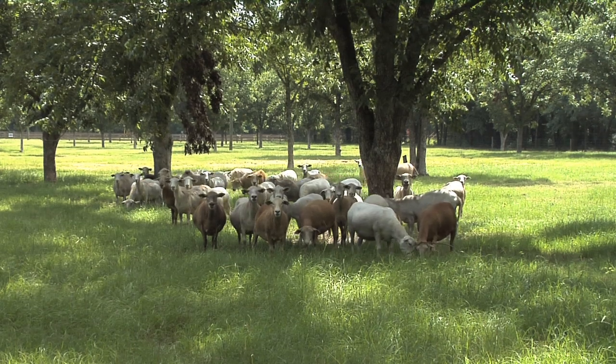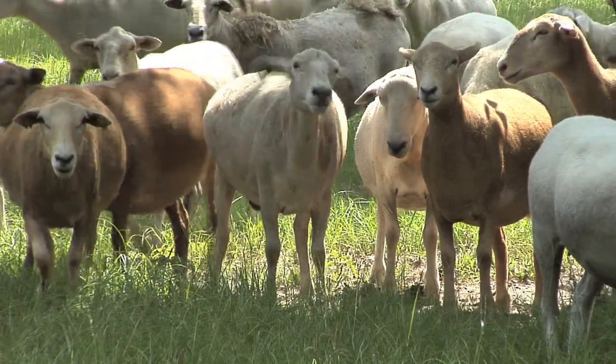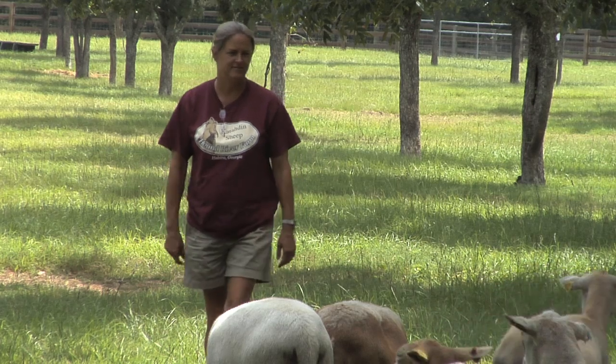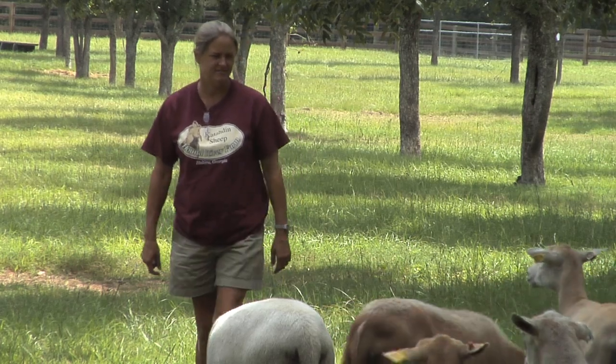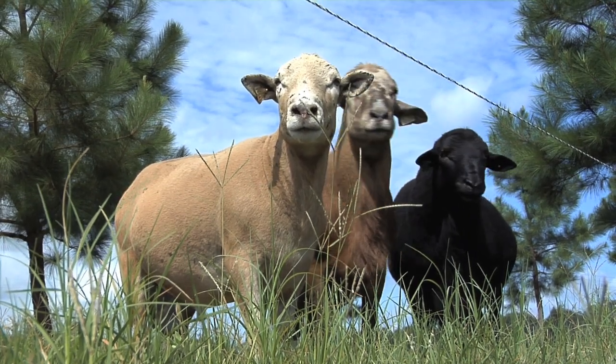At first glance, you might just think this herd of sheep had just been sheared. But actually, this is how the coat looks on the Katahdin hair sheep. Roxanne Newton raises the sheep on her Lowndes County farm and feels when others discover this breed, they will want to raise them as well.